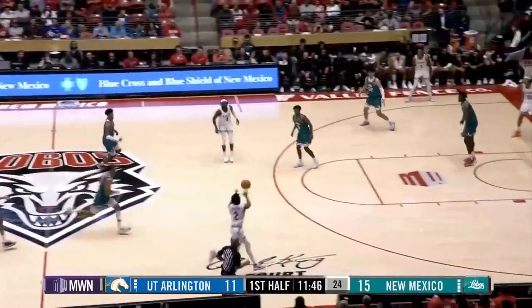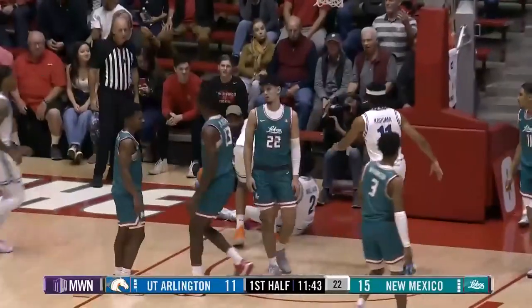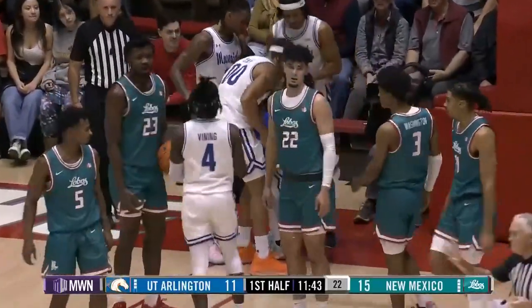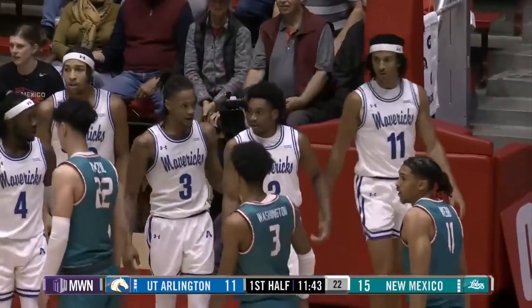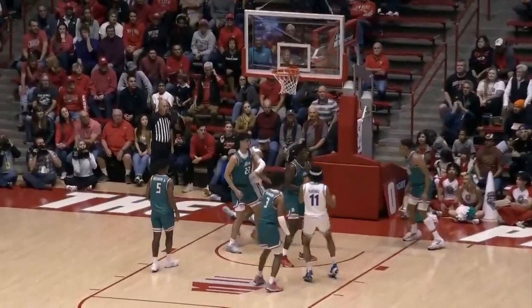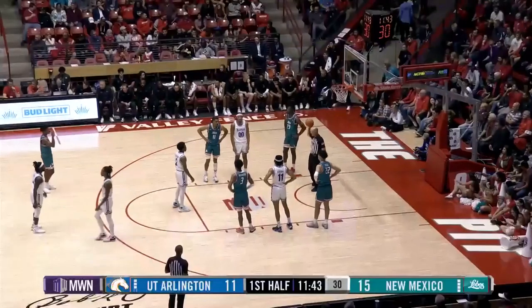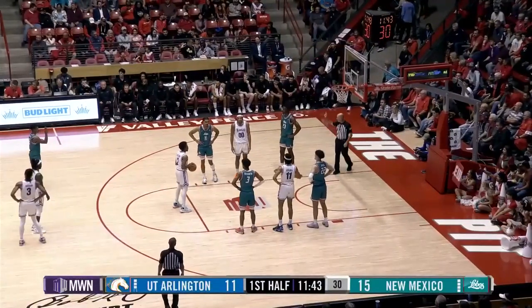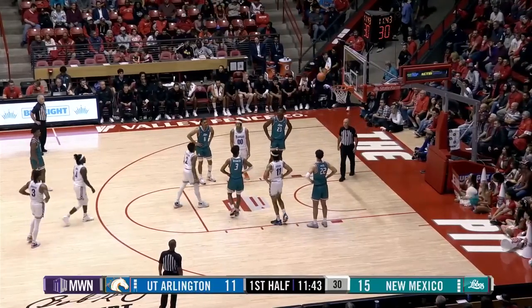Here comes Vining into the front court. Finds the trailing Williams. Williams sprints to the rim, and he's roofed by Nelly Jr. Joseph, but a whistle and a foul. Yeah, you just can't come casually trouncing in there to lay up the ball and not think you're going to get bodied up by Nelly. I'll give some credit to Williams. He went right into Nelly Jr. Joseph and created the contact.